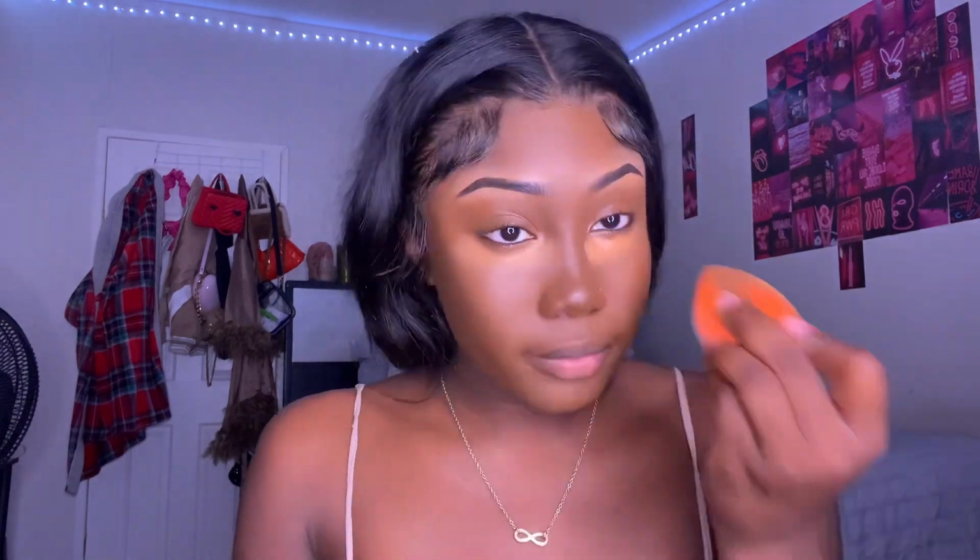Alright, now I'm about to go in with my Toffee once again. The one that I use for my eyebrows, I'm going to use up under my eyes, just to give my eyes that highlight effect.